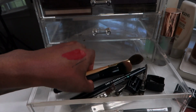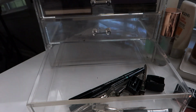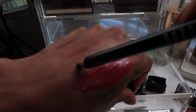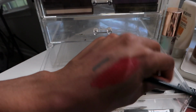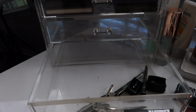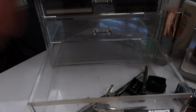And then it's just basically random stuff in here. So an e.l.f. buffing brush, some Bobbi Brown eyeliners that I have not used, but I'm gonna keep because I do like these shades. Yeah, I'm gonna keep that. I'm gonna keep that. All right, so I'm just gonna clean these drawers out, reorganize, and I'll show you what they're looking like.